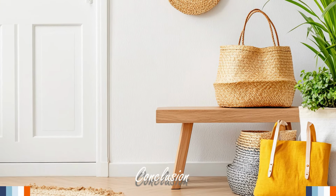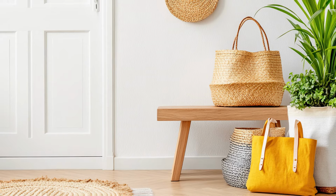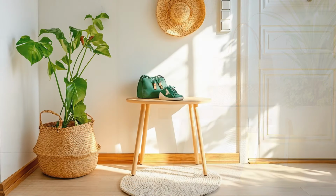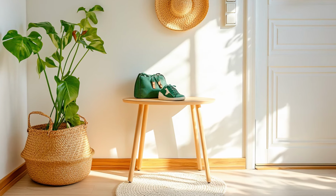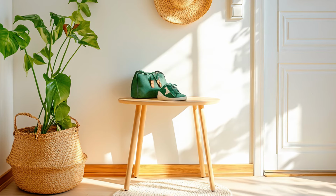And there you have it, 16 creative and budget-friendly ideas to style your small entryway. I hope you found these tips helpful and are inspired to make your space both functional and stylish. Even with a small budget, you can create a welcoming entryway that sets the tone for your entire home.